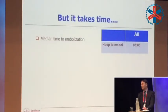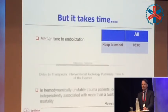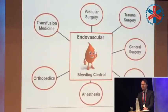This is our median time, a couple of years old, but still I think it's appropriate. From hospital admission to embolization, it's about 3 hours, and this is, of course, all patients. So it's a long time. But I think when you look at your own data, it's longer than you actually expect. Of course, there are patients that are embolized within an hour, but most patients, probably because of indications, it is longer. And we all know that delay could be associated with mortality.